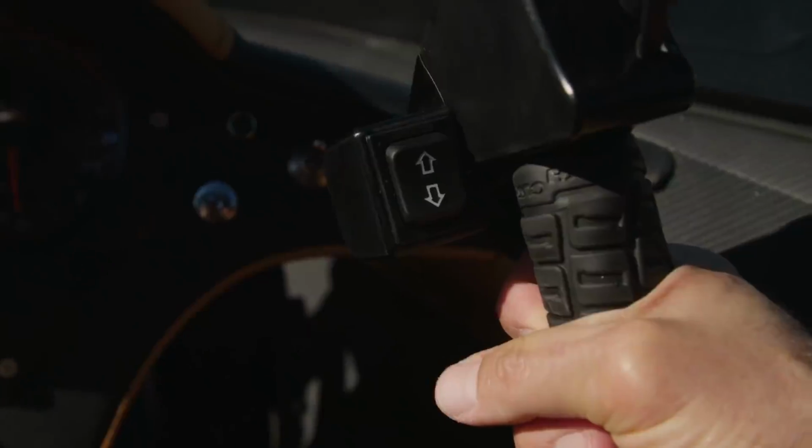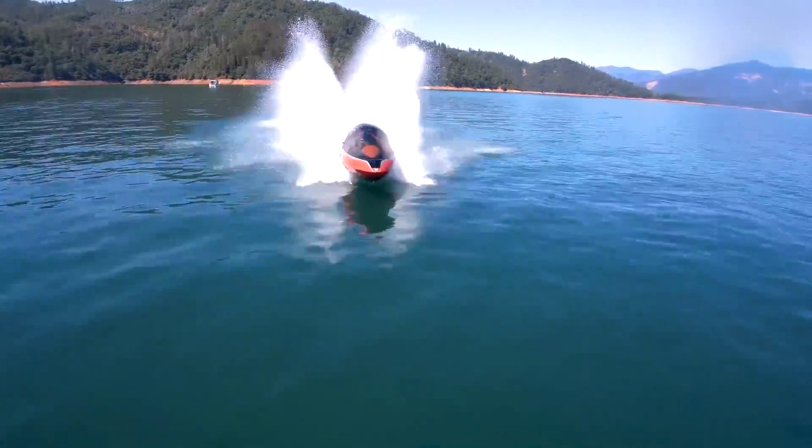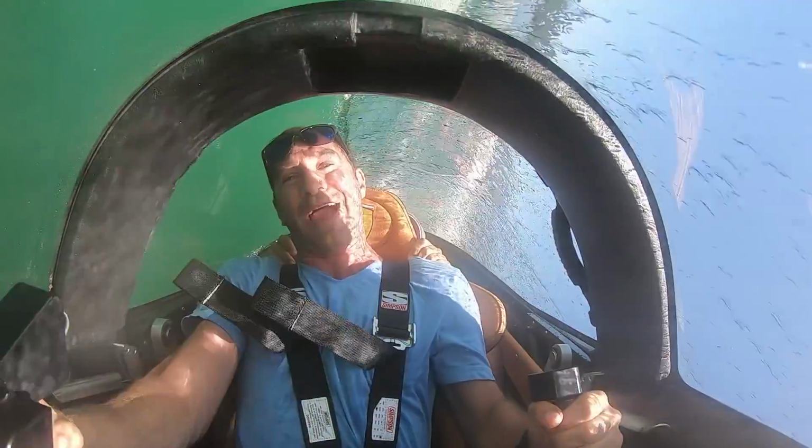To barrel roll, you have to get up to about 20-25 miles an hour, which feels pretty fast, and then you just jam both hand levers in opposite directions. That'll dig one fin in and lift the other one, and you just spin.